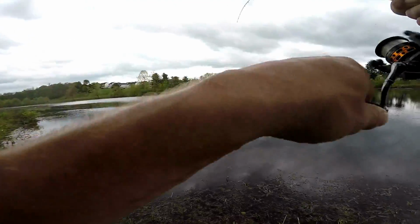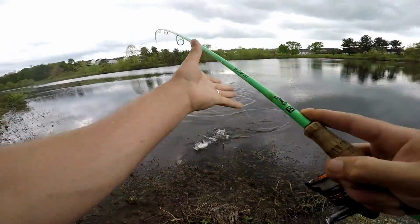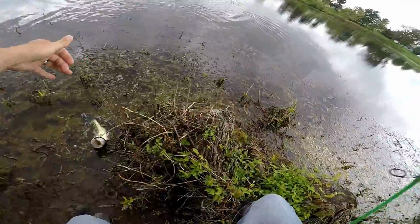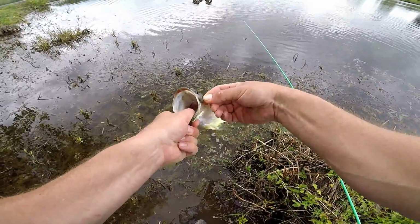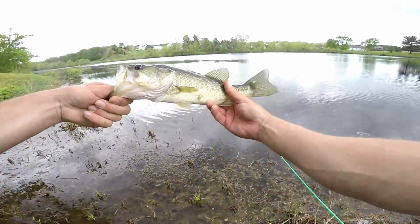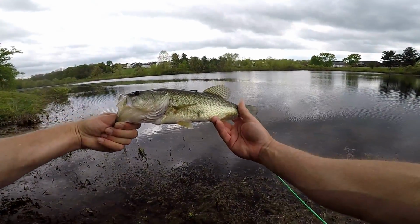There it is. Oh, that's a good one. Oh yeah. Yes sir. Come here, little bubba. There we are. A little bit better quality. I don't know, a little longer. He looked a little fatter.